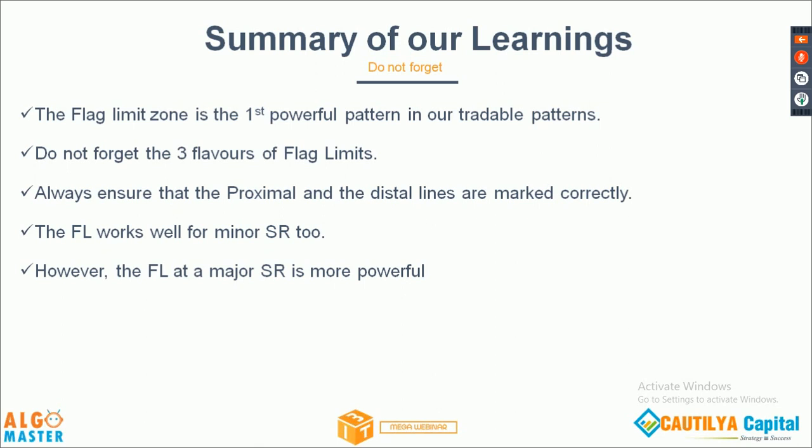Friends, these concepts work in every asset class, index, stocks, commodities, forex, currencies, everything. Go and check it out now yourself. Always verify the point of breakage. It will tell you a lot of stories.